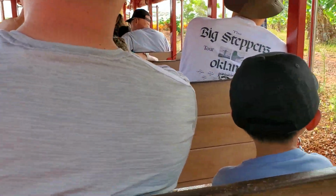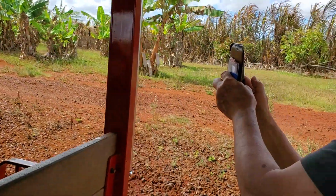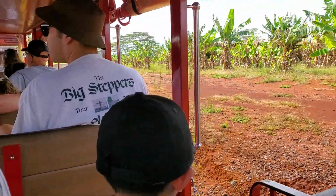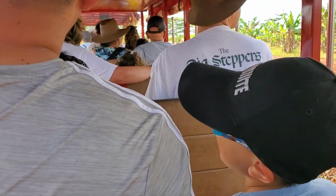Please refrain from eating or drinking, and if you should accidentally drop something outside the train, there are numbered markers along the train path. Just tell us the marker number where you dropped your item, and we'll be able to retrieve it for you upon our return.